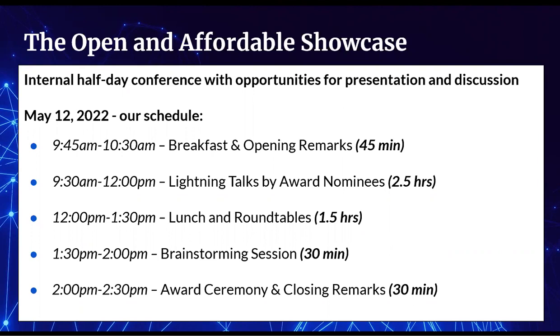Jen is going to take us through the showcase model in much more detail shortly, but we wanted to give you some context for what this event looked like in order to help frame the rest of our discussion. You can see a quick overview of the conference schedule on this slide. We're hoping that our presentation today might help you all think about how you could run a similar event for your campuses. So this schedule is not meant to be a one-size-fits-all solution that everyone would need to follow.